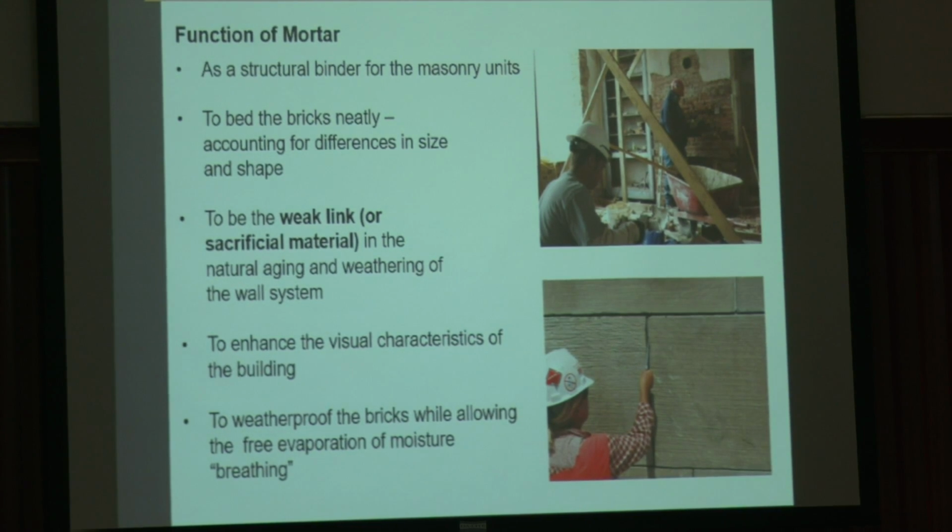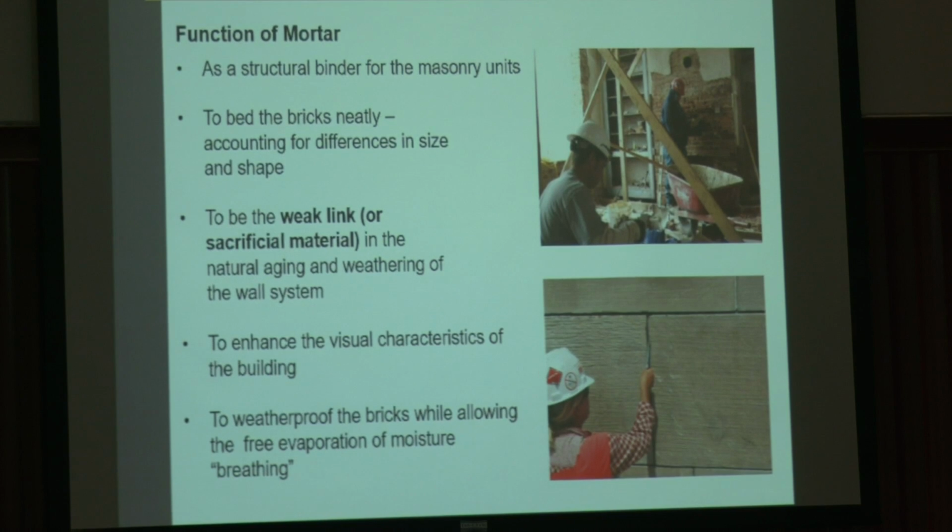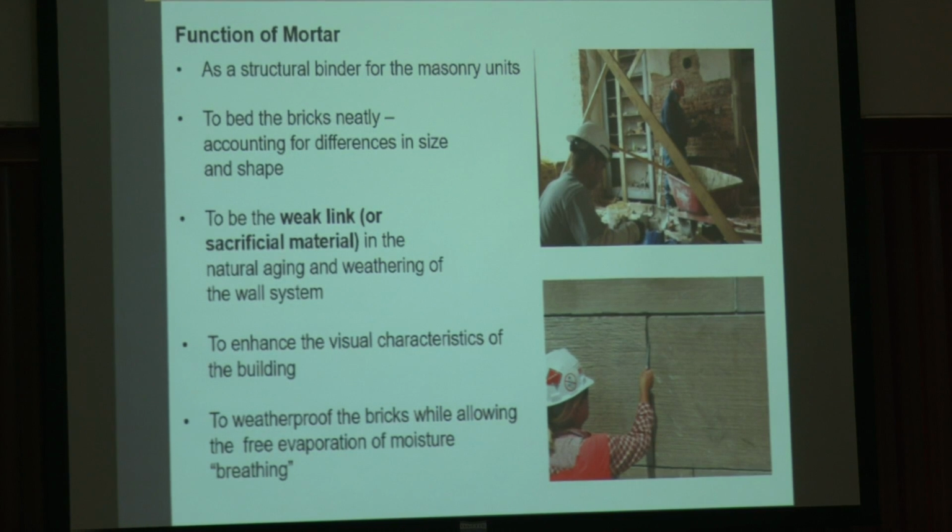To also be the weak link or a sacrificial material. So it's kind of like on your vehicle, you don't replace your wheels, you replace your tires. They wear and you replace those. It's the same thing here. The historic fabric of the building that's most important is going to be your stone or your brick. So we want to save that. Let the mortar weather away.